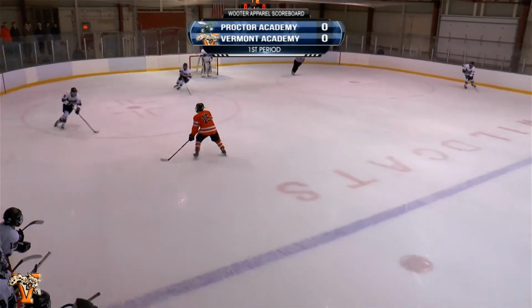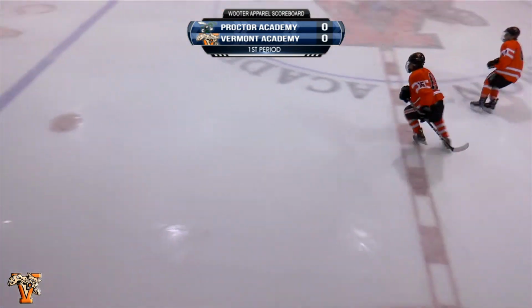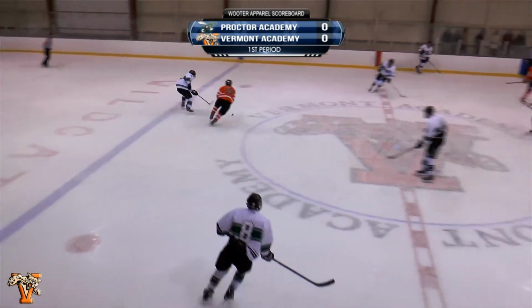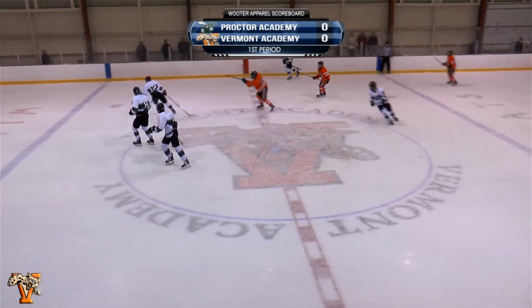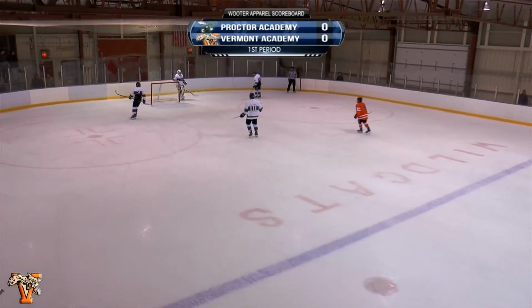I don't assume he spent too much time in the box, but you know he put up a lot of offensive numbers. Well, that's a problem for Vermont Academy, is he can't score if he's sitting in the penalty box. Those little details you point out there, Mike.